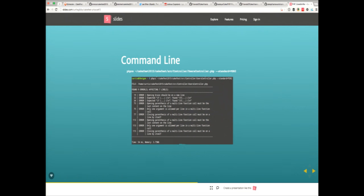So on the command line, you could run a command against a specific file, phpcs, user controller, and I'm going to mark my standard as PSR2, and it spits out a bunch of errors. On line 19, I have an error, opening brace should be on a new line, 32, 34, there's 9 errors on these lines. And I can now go back into my file and find line 19, go fix that error.